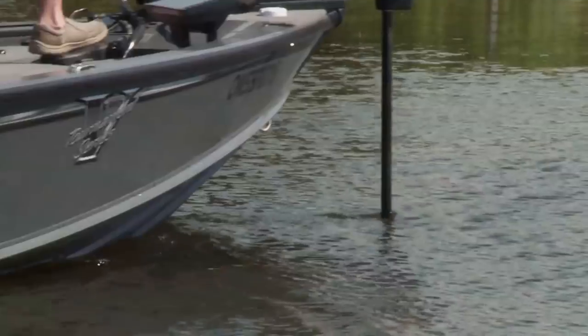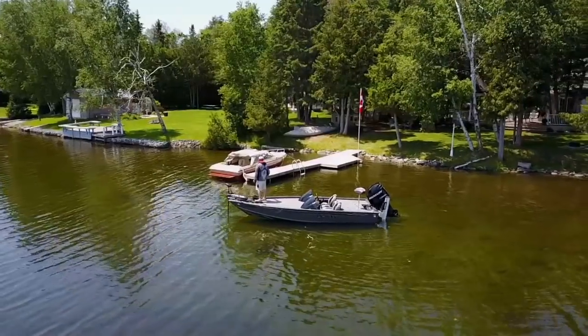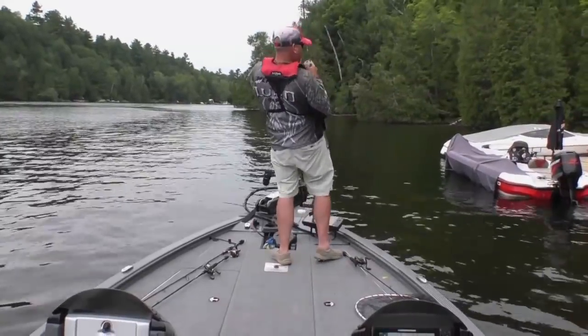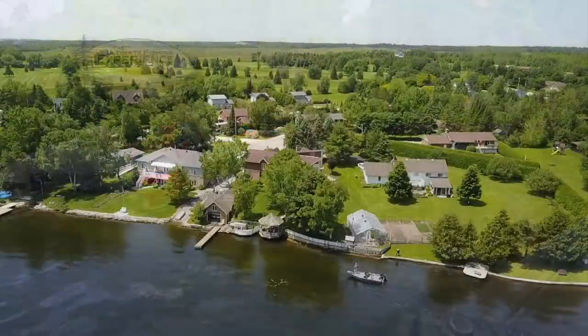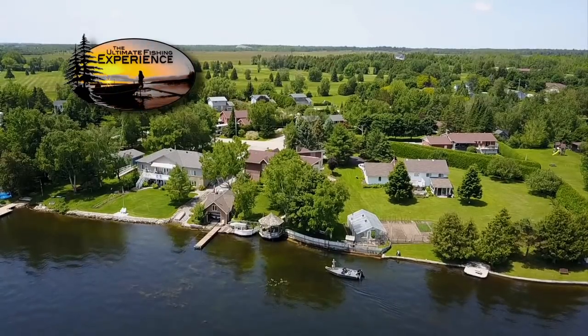My trolling motor basically is hitting bottom. We're in a foot of water, but these Pro-V basses have such a shallow draft, I can get anywhere. Anywhere a fish can swim and this boat will float, I can catch a bass. But you never know, there could be 2, 3, 4, 5, 6, 7 of them under there. I'm hoping one of these guys will swim underneath the dock with it.